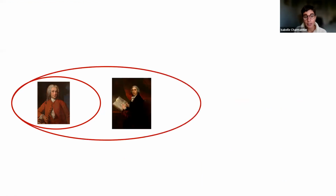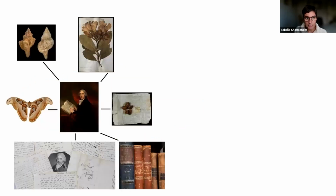The collection of our founder, James Edward Smith, kind of came to grow on top of the Linnaean collection. So James Edward Smith acquired the Linnaean collections in 1784, founded the Linnean Society in 1788, and added his own collections to the corpus. Some of these were kept separately. So his herbarium, for example, is kept separately.